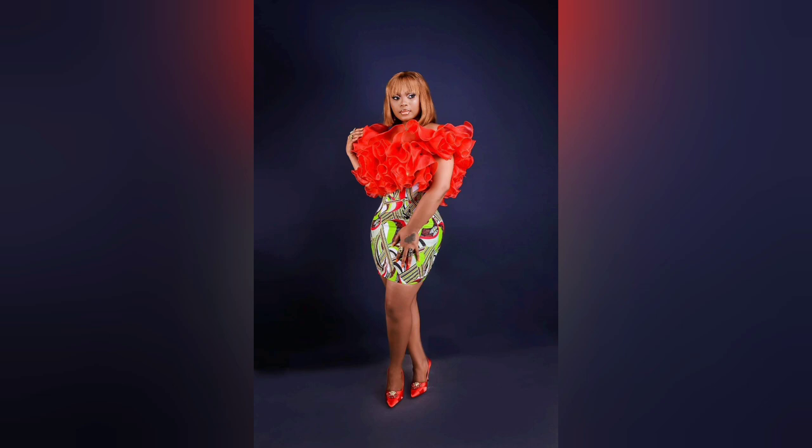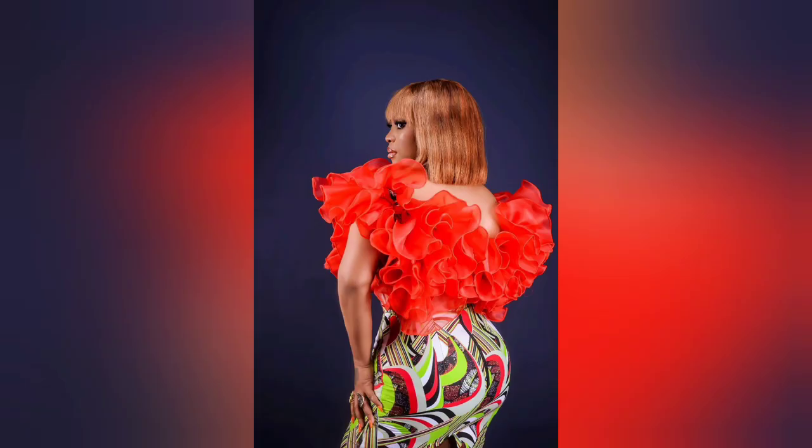Of course, it is our Ankara. I love that red, the details. Look at the back view, it's just so beautiful, lovely.